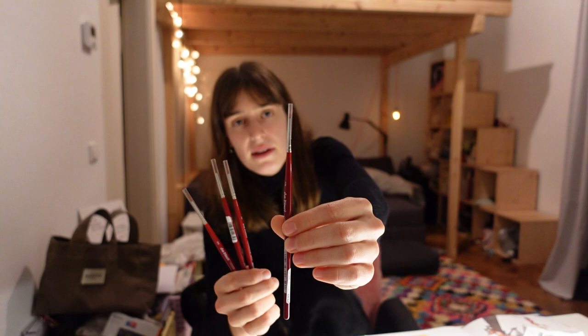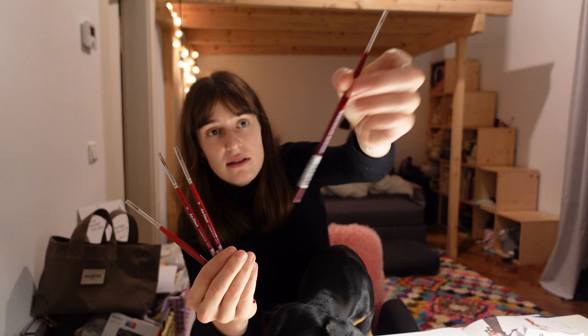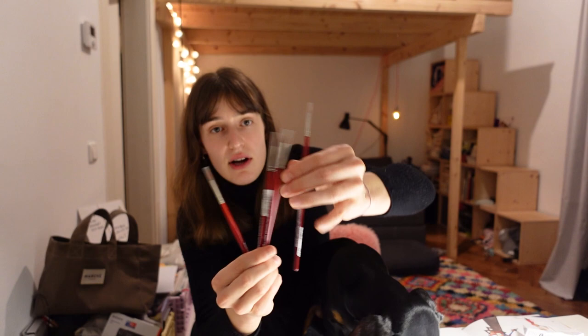So this is a super thin one, the thinnest one you can get. It's called 5/0. It's really the smallest one you could get from this brand. It's called Schachinger Munich, the brand. It's by Da Vinci, so I think I've used those before. And then I've got two brushes in size 0, and then one in size 2. So I've got a nice collection going.